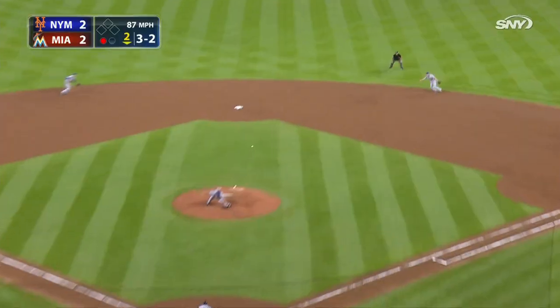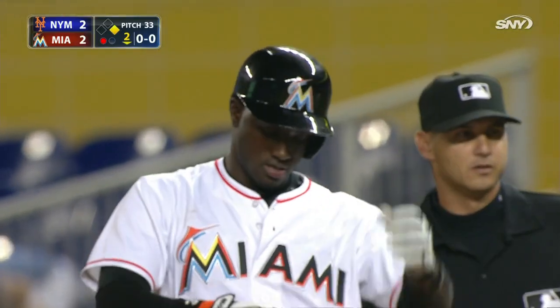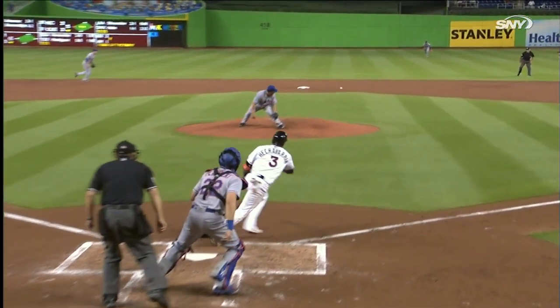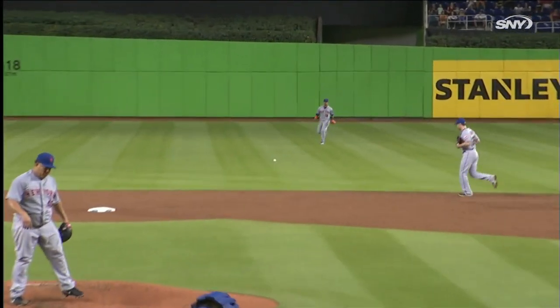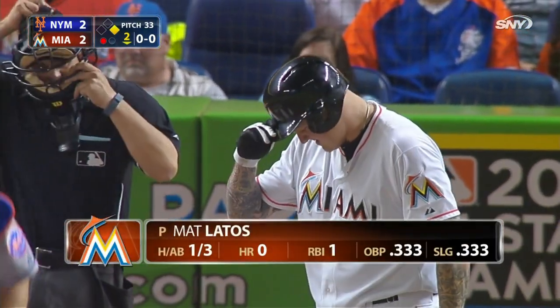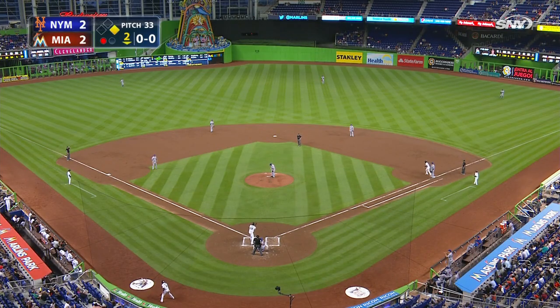3-2 from Colon, and Echeverria hits one right back through the originator and has himself a 1-out single. So an 8-pitch at bat for Echeverria, who has his first hit in this series. Well, he gets his first hit of the series and a bullet up the middle. So that sets up a bunting situation for Latos, who has 1 hit and 2 sacrifices so far this year. Well, there's the defense. Obvious bunt.